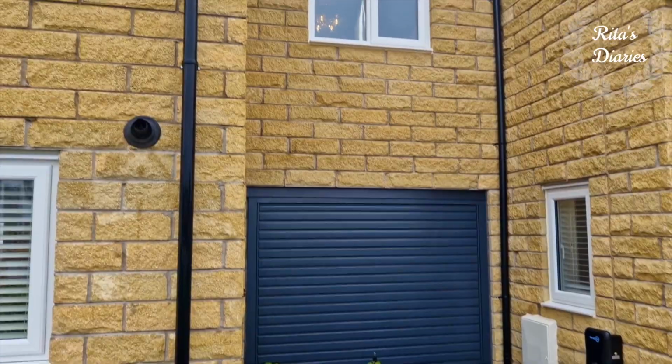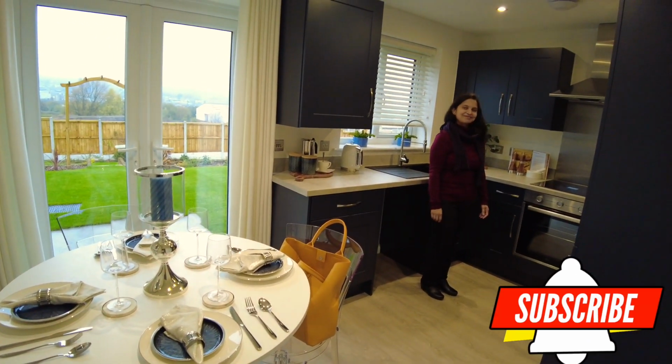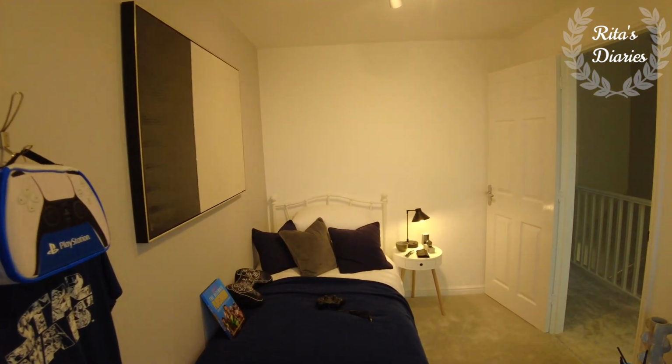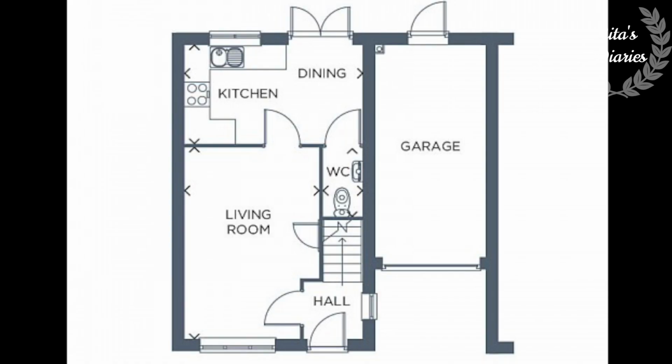In today's video, I'll be sharing with you all a 3-bedroom property with a garage. This is Woodford from Gleesonhomes. So stay tuned and watch this video till the end. It could be useful to you. This is located in Bradford. It's a developed area and you have really good schools nearby.